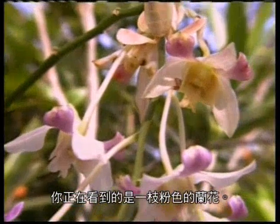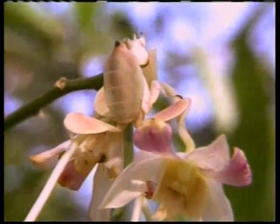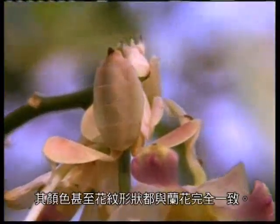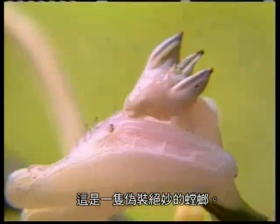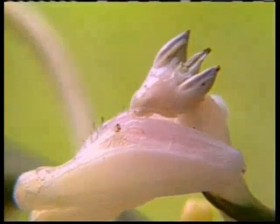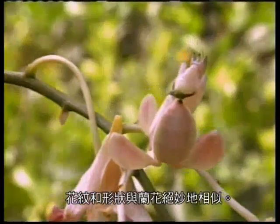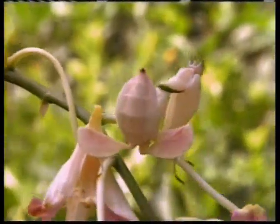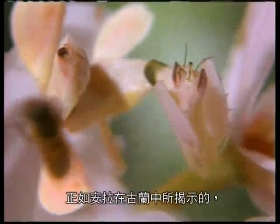You are looking at a pink orchid, but in fact, it is not an image of an orchid at all. There is another living thing, completely matching the flower's color and even its shape. It is a praying mantis with its wonderful camouflage. Of course, the mantis itself did not plan the perfect similarity of color, shape, and design of both the mantis and the flower. By this example too, Allah, the Creator of all, shows us His art. As Allah revealed in the Quran, He is the Almighty Creator.